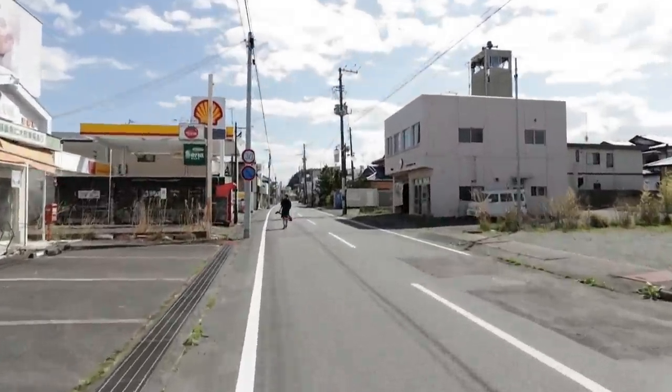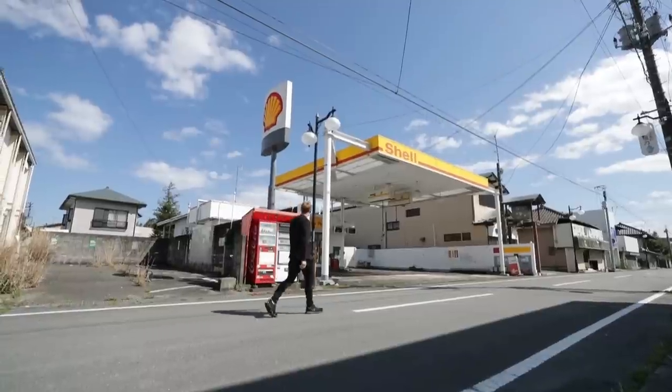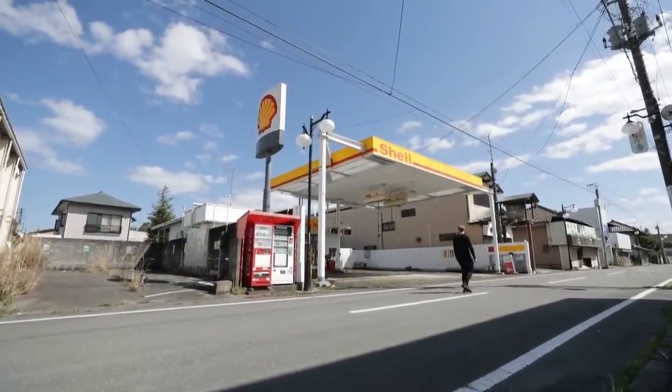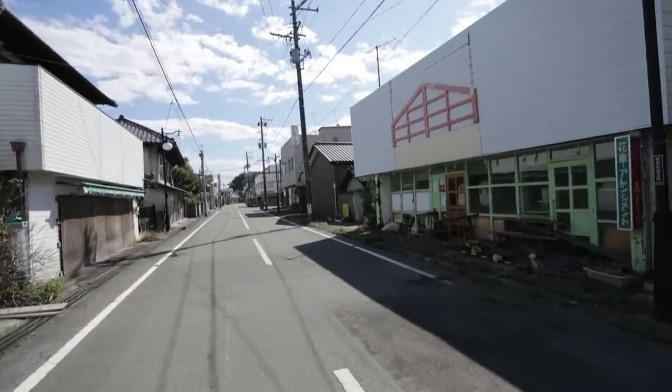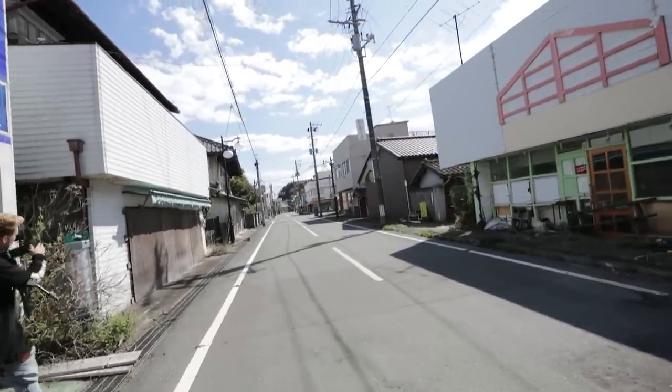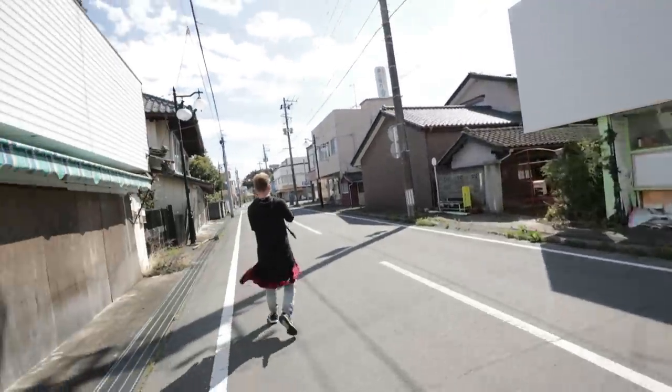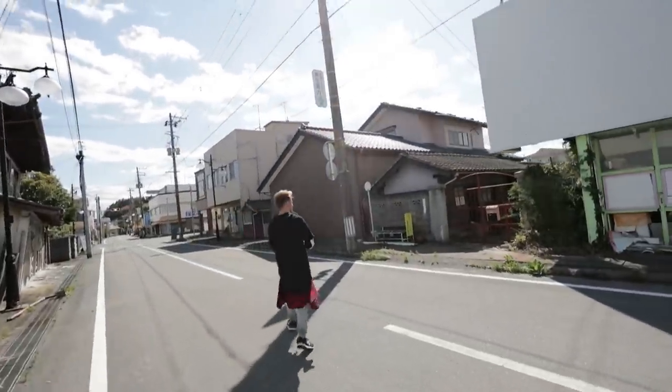We're just literally walking the streets, it's just us. It's almost like a movie set. That's how unreal this seems. It seems like we're on a studio lot, but we're literally just walking through a town.